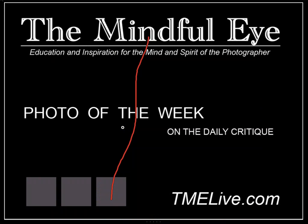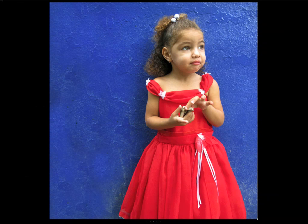Another thing that I like about this image is there's an aspect of looking at the image where it feels very formal, like she has been dressed up, or she's dressed herself up for the picture, and this background has been chosen and she's been put into the scene.